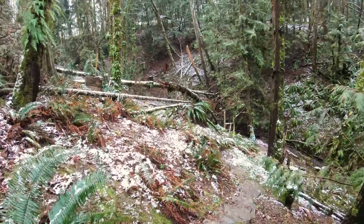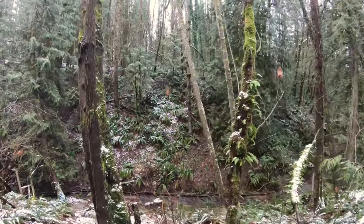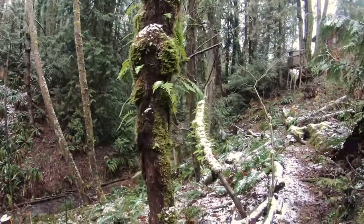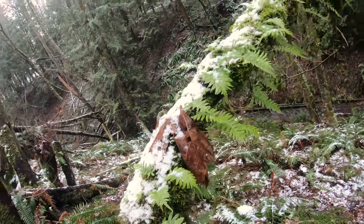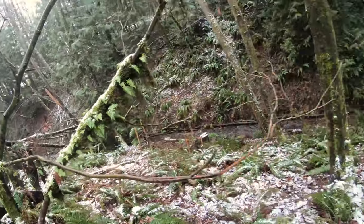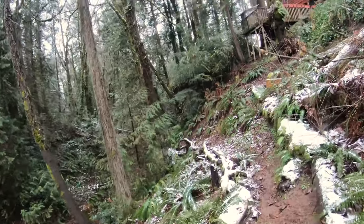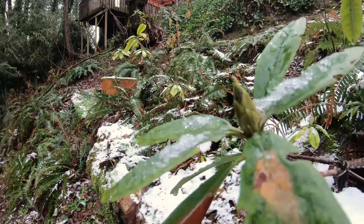Before we end this video, let's take a quick look at the forest before all the snow is gone. Days ago, it might have been a little dangerous to come this far down into the ravine. Everything was so slippery with the snow.